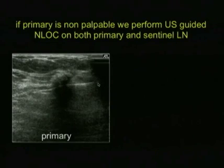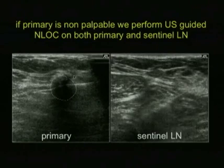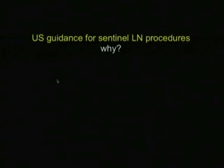This shows a typical case where we're doing a wire loc of the index lesion. You can see the hook on the wire going through the index lesion. And there's some air in front of it, which was placed there by the sentinel node injection. And here's the wire going in to localize the sentinel node. We also, at the time of core biopsy, deposit a clip in the lymph node so that the surgeon, if he chooses, can radiograph the lymph node and see if the little clip that we placed there is there.